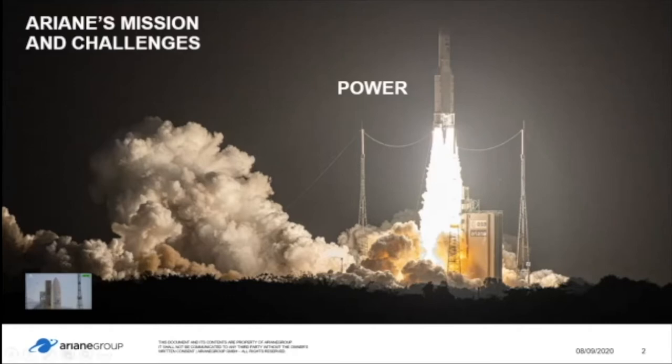So there are three fields of concern, or three challenges we have to face here. One is the power. So the thrust at liftoff, for example, is roughly 15,000 kilonewtons, which we have to provide to lift the entire launcher up into the air and into orbit.